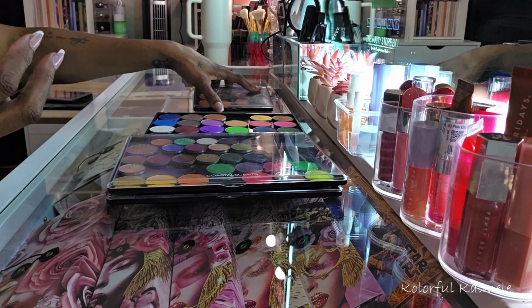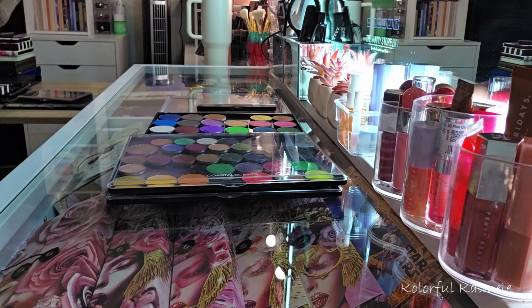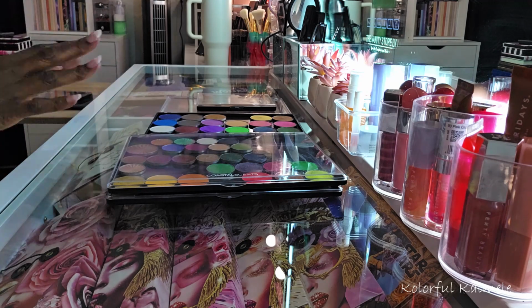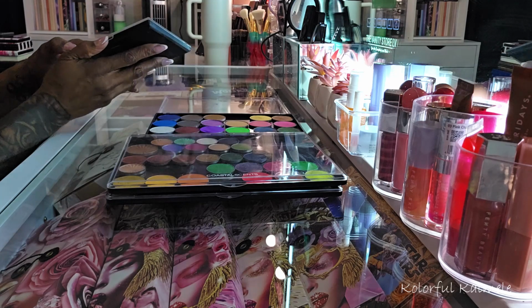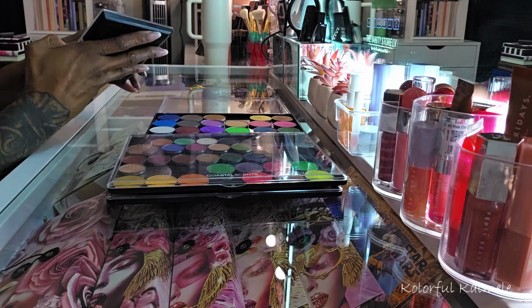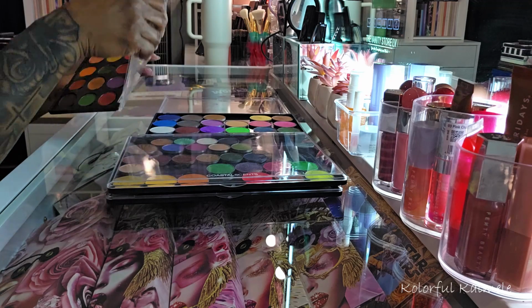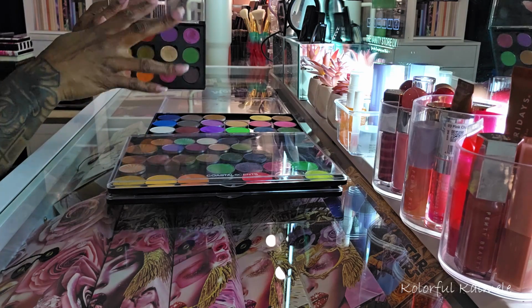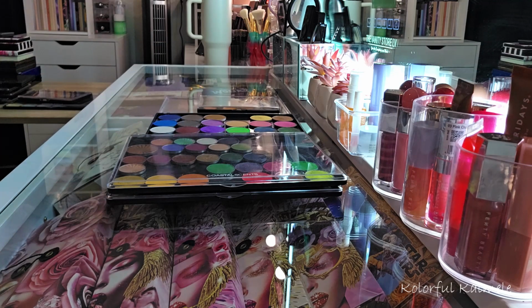She does the eyebrows and things like that. So she doesn't really sell the makeup anymore, but these shadows are so gorgeous, so I'm not getting rid of them. This palette is kind of funky though, so this palette might go. But these are shadows from my girl DJ.